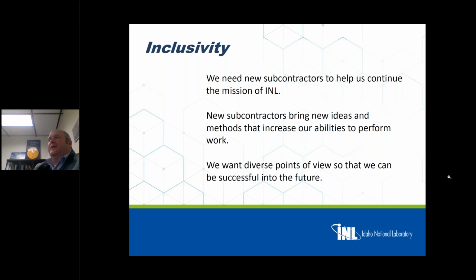So inclusivity, you know, we need new subcontractors to help us continue to be successful. Right now, obviously, we can't look in the crystal ball and tell you, hey, we have work for the next 20 years. Political things change, and this is a government facility. But for right now, the way things look, we have a lot of work that will be coming to us. And so, one, we just need individuals and companies to fill that need of doing the work. But also, new contractors bring new ideas. They bring new methods. They bring new abilities, and we need that. And they also bring a lot of diverse points of view. So to be successful in the future, we need that new mix that new contractors will bring.